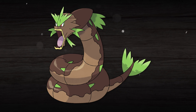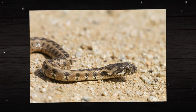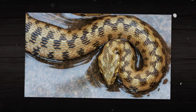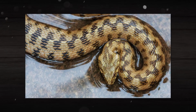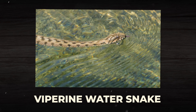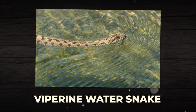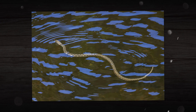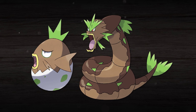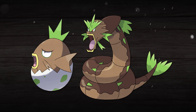Numeridos in particular is actually based on a specific species of snake known as the Viperine water snake. This snake can be found in Spain, where Paldea is based, and is actually a sort of convergent species of its own, as it is known as the Viperine water snake due to its resemblance to various viper snakes, despite not actually being a viper itself. Additionally, it also is semi-aquatic, which altogether made it the perfect inspiration for these Pokemon, and was also the perfect justification in basing these Pokemon on a snake.